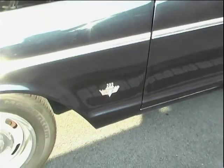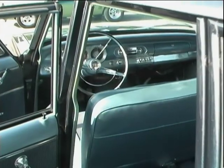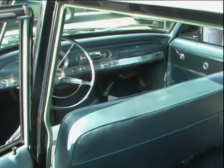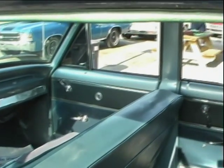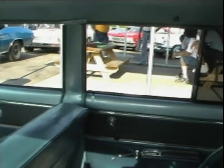Dark navy blue. The seats you said are original? Original door panels, original seats, original headliner. Carpet is the only thing that's been replaced in this little car. Now, how do they keep a car this old with the original seats and stuff like that?